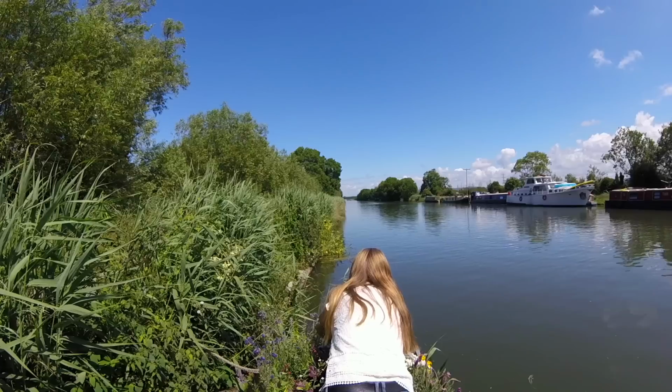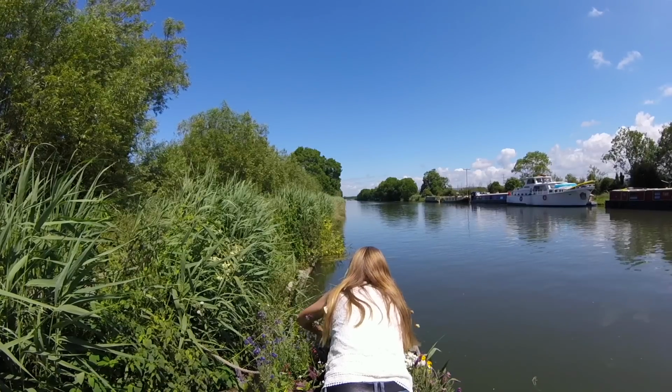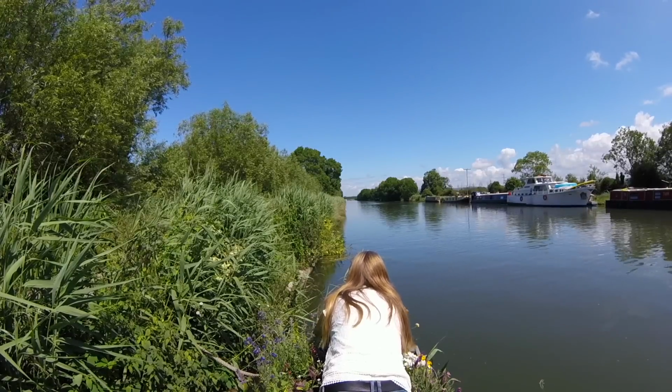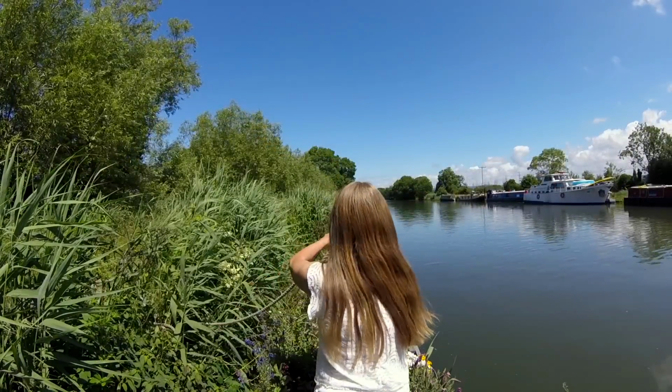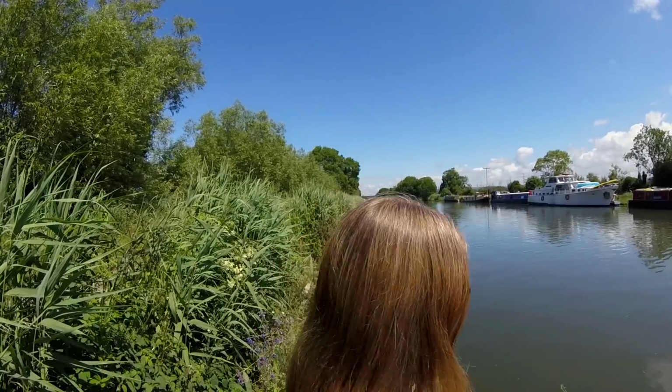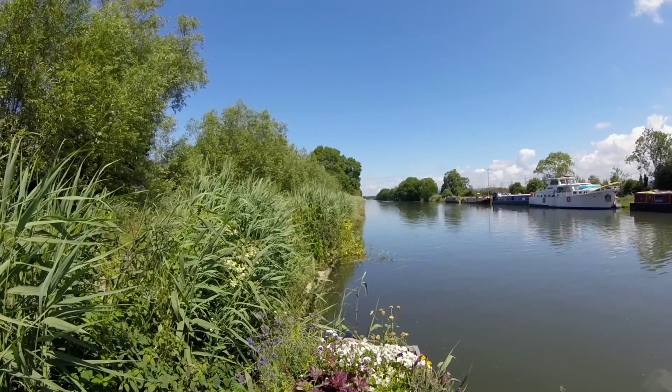I think I'll say that at the beginning of every vlog now, but we are going to have to turn the boat around first. Since we've been on the Gloucester and Sharpness Canal, so many other narrowboaters have said you must stop at Purton. So that's what we're going to do. On we go.